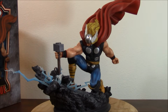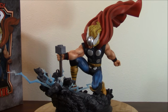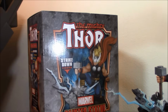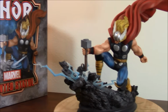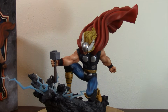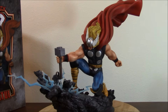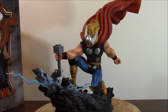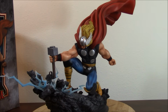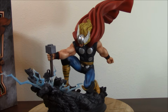This time I have something very special that I have been waiting for since last year, since it was hinted. This is the Mighty Thor Strike Down version by Bowen Designs. It was sculpted by Randy Bowen, and this is a piece that I was really looking forward to. It is a great piece, has a lot of great elements, but also has some little flaws that I will explain in this video.